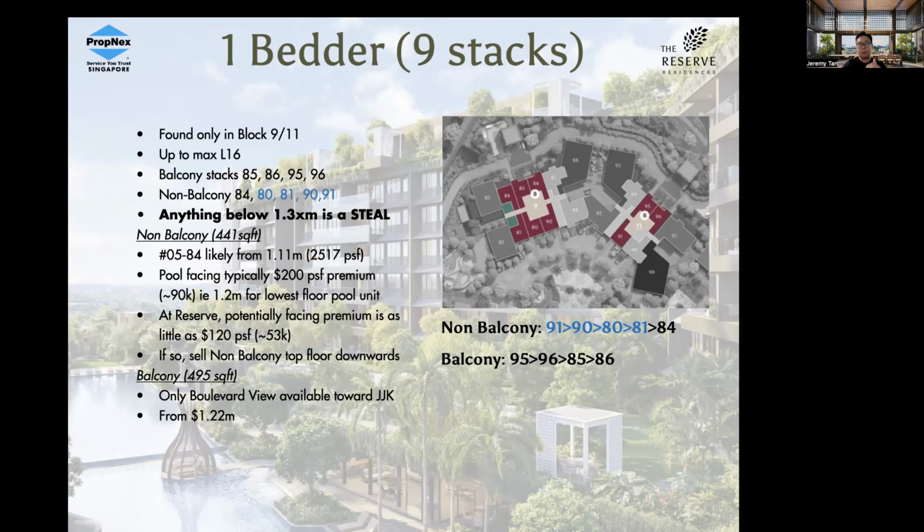But the developer has indicated for Reserve Residences that it could be as little as $50 to $120 PSF between the different facings. If that is so, then taking in the PSF jump for facing and the $12 per square foot per floor, potentially you could get the highest or a higher floor one-bedder facing the pool at around the same price, or maybe even lower than the outward facing balcony one-bedder. I think that is something very attractive. And if the buyer is able to do that, then that is a must grab.